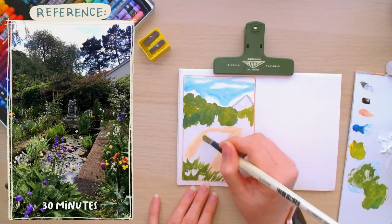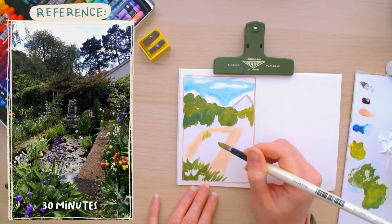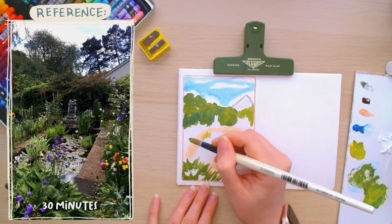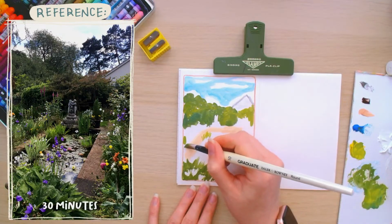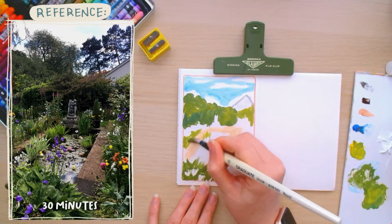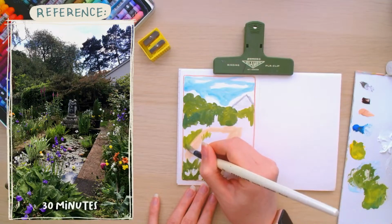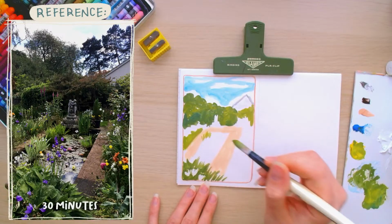I'm going to start putting in some of these leaves in the pond, so I'm keeping with the green and working around the page, so that because I've got green on my brush, it makes sense to just continue with this, mixing in some more yellow, some more blue, to try and vary up the shades.